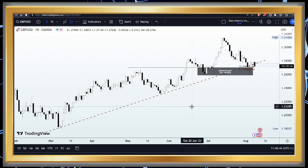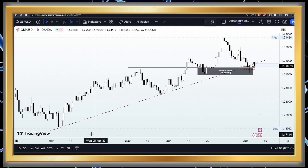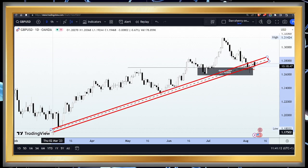Now on the daily time frame, the first thing we observed was the fact that price action was very bullish, as you will see, since the month of March. In fact, since the last quarter of last year, it has been very bullish, but we just took into consideration the nature of price action since the month of March. And to further buttress this bullish momentum, we connected a series of higher lows, hereby giving us an ascending trend line to work with.